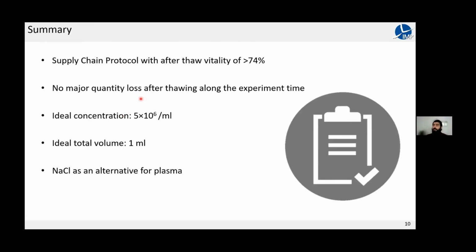In general, we worked with PetBioCell on developing a supply chain protocol with an after-thaw vitality of over 74%. We didn't notice any major quantity loss of cells after thawing along the experiment time, after 12 weeks in general. For our approach, the concentration of 5 million cells in 1 milliliter showed better results regarding quality and vitality, and a total volume of 1 milliliter was critical regarding quality. Our results showed also the tendency of saline solution to be an alternative for autologous plasma in our approach.